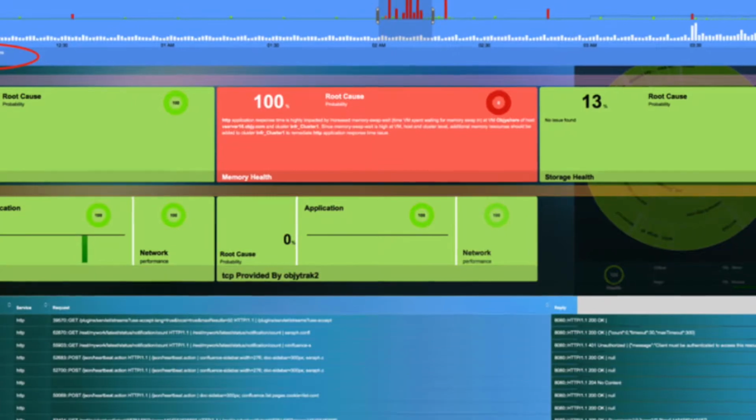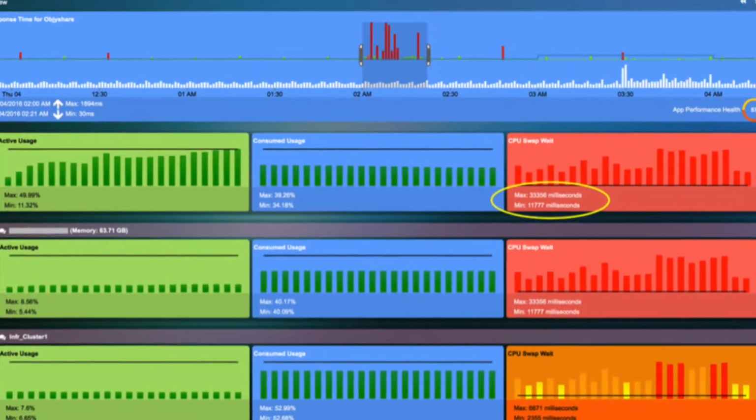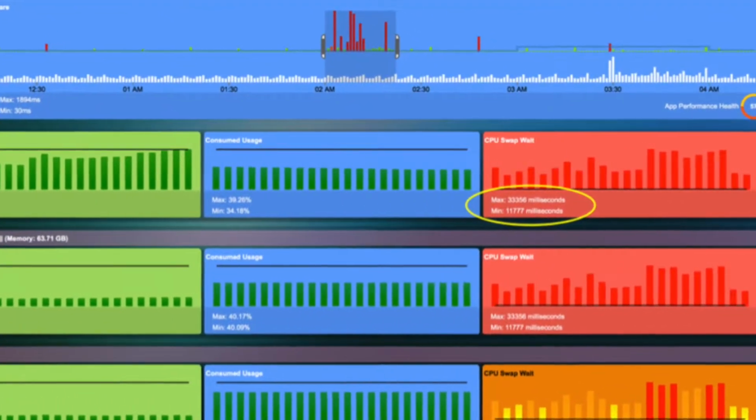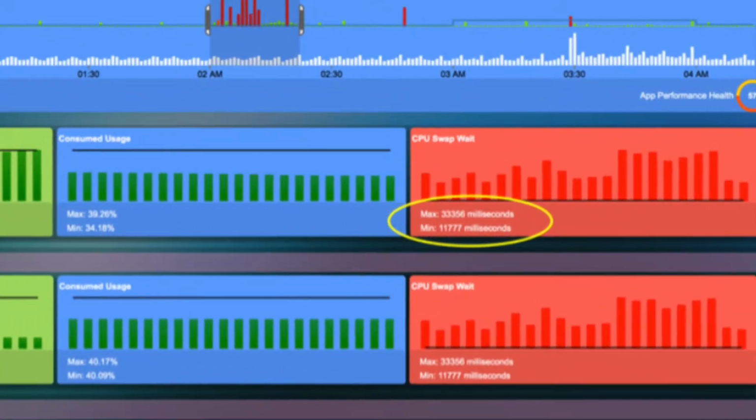The Objectivity team had checked the memory utilization from other tools previously, but the average usage across the host was 40%. Something else was really going on. So with Uila, we were able to look at the memory percentage ready, we were able to look at swap wait times and other metrics, and then correlate that with the performance issue.